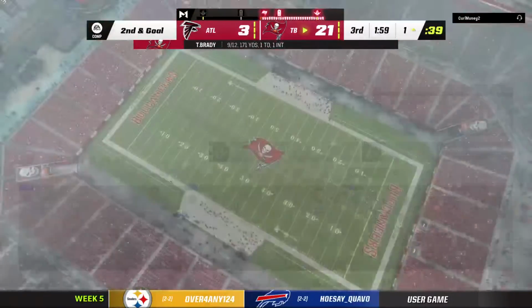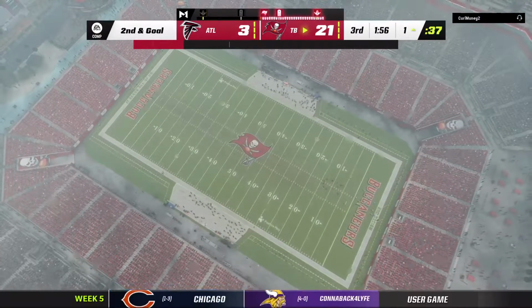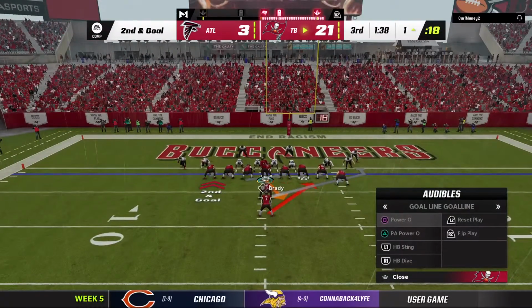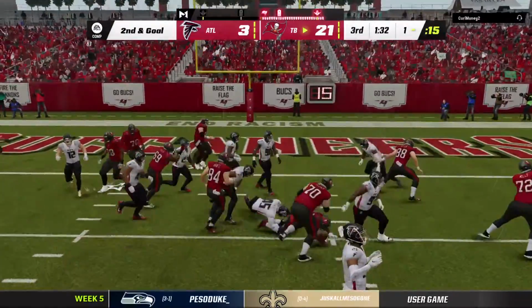Nice gain of 8 that time, and it's 2nd and goal. Caught that look from you there, partner. I think we're on the same page on that one. Just his first catch. I think we both thought he'd be a little more active in the passing game. Let's see if that's the start of them trying to get the ball to him a little bit more here in the second half. They'll try to punch it in with Fournette.